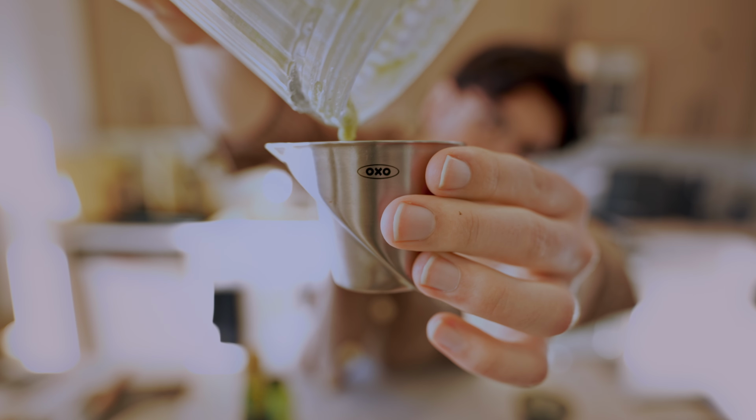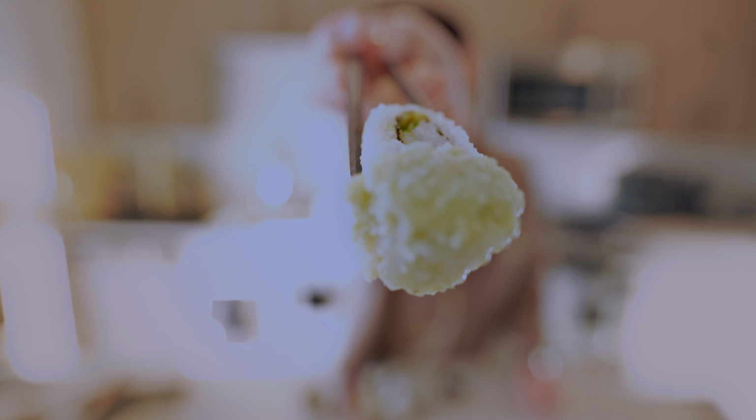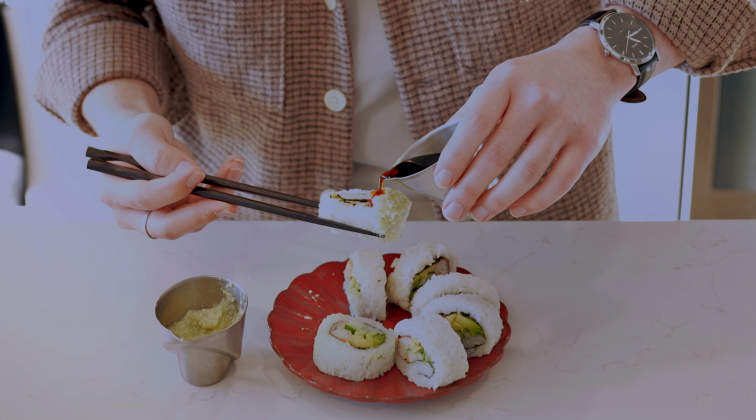This is our lineup. We have KitKat wasabi, chunky sushi, and of course, we have soy sauce. I'm actually very curious and a little excited. I'm putting a lot on this bite. Drizzle the sauce. Let's try it.